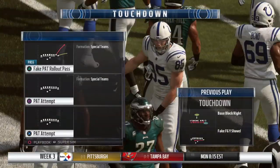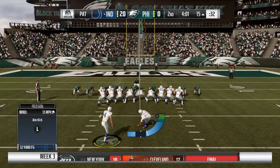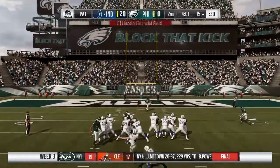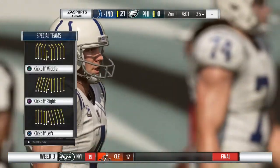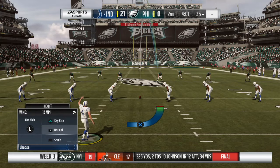And he takes it in for a Colts score. Daniel Brown, his 1st touchdown of the new season. And the Colts add on to their lead. How about that, partner? A little razzle-dazzle. Fake field goal that turns into a pass and a touchdown. Fooled everyone, including us. Vinatieri connecting on the extra point, and that makes the score 21-0.